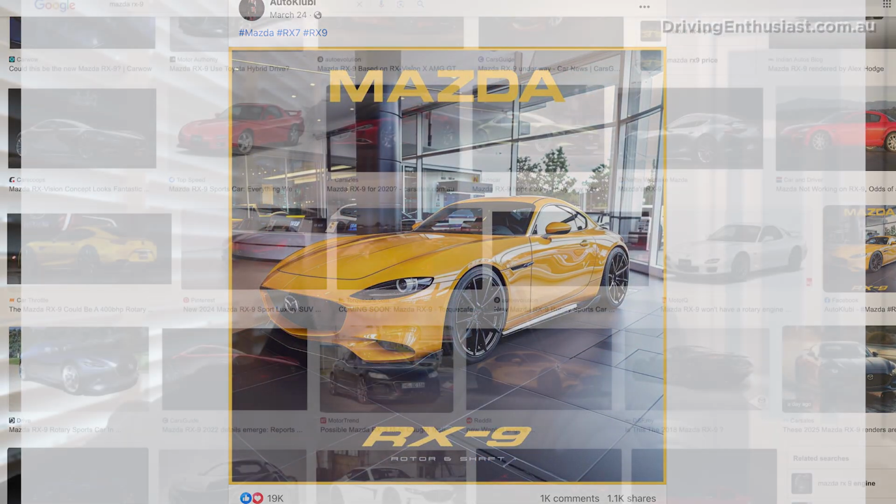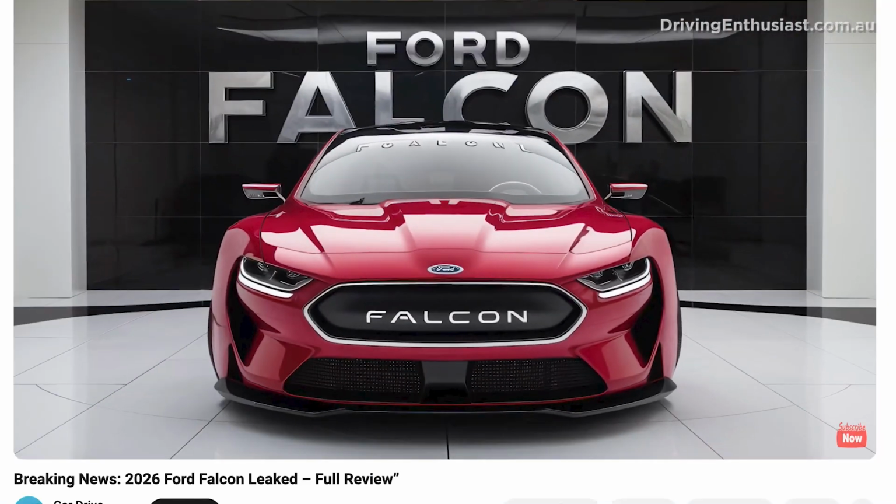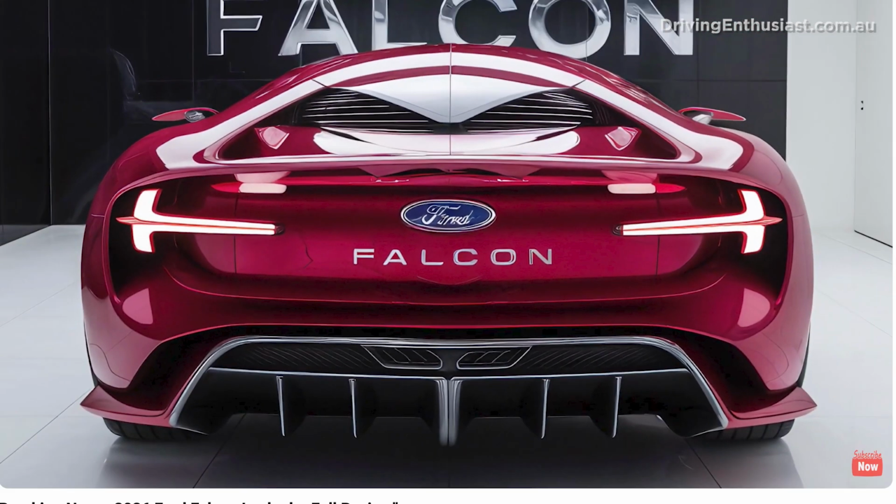There was a recent one this week claiming to reveal the 2026 Ford Falcon. It's actually labeled as a full review. So this vehicle is not real. It's not happening. Ford has never confirmed that there will be a 2026 Ford Falcon, but it's creating a lot of interest. So how do you come up with these images?